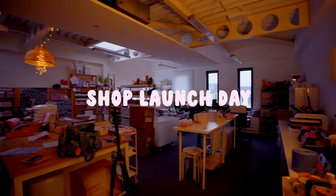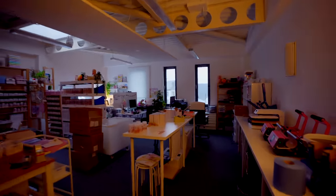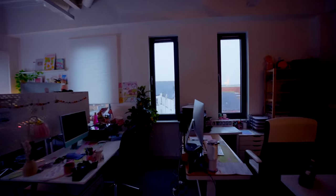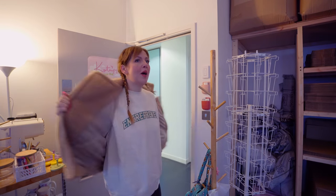Super early this morning. Oh, I've just run upstairs, but look how dark it is. I know it's early in the morning, but it's really gloomy and rainy outside. It's very cozy and autumnal. This is actually such a cozy vibe, but I literally have an eye twitch because last night I could hardly sleep. I've been up since 6 a.m.